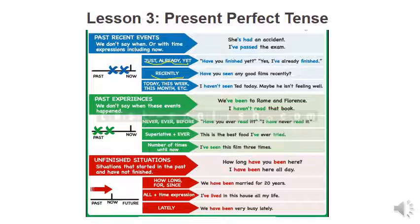The second use of the present perfect tense is when we express past experiences. We don't say when these events happened. So when you describe these past experiences, you do not say when these events happened. Like, for example, we've been to Rome and Florence. I haven't read that book, so I do not state the time.